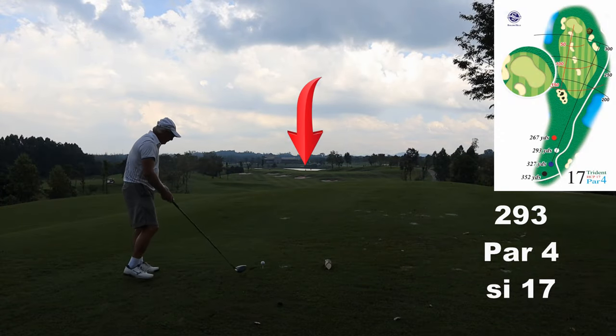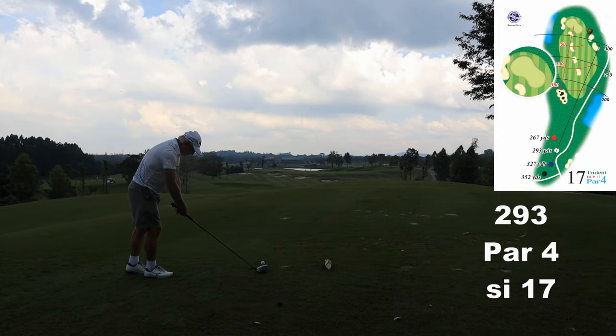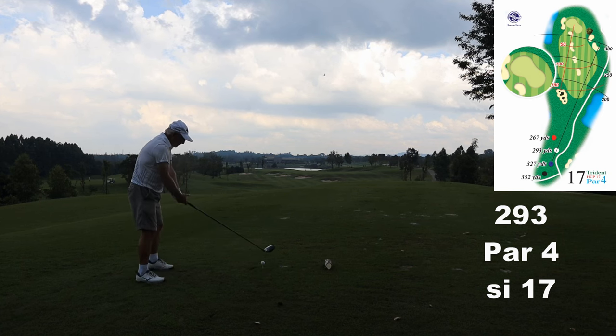Caddy has just told me to go over the second bunker. Well, I'm ignoring her. I'm going over the third.